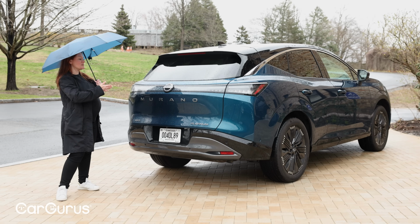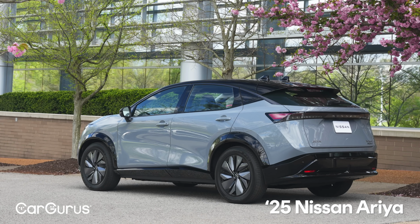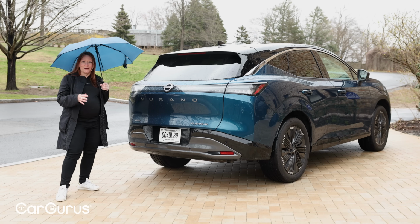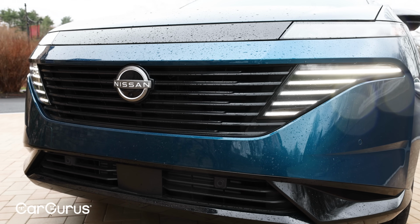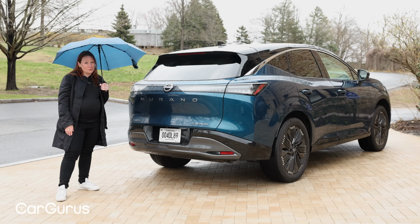At the back, again, we can see super high belt line and a little bit of the same styling that we get on the Ariya. I do want to say I love this color, Aurora Blue Pearl. I think if you want a color that stands out a little bit, this falls more on the sophisticated side of the spectrum as opposed to loud, and it manages to avoid looking super 90s, which is impressive.